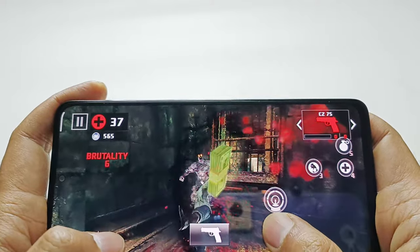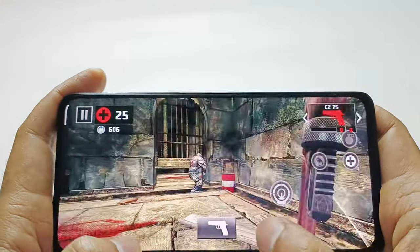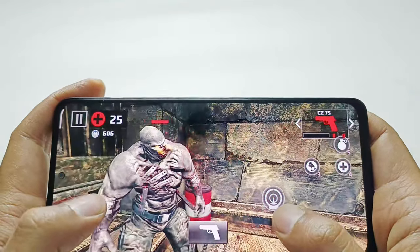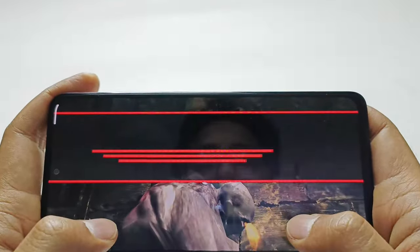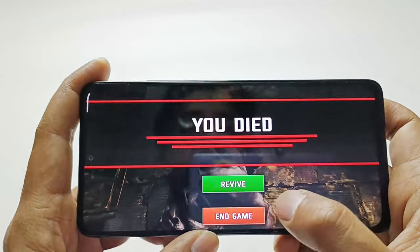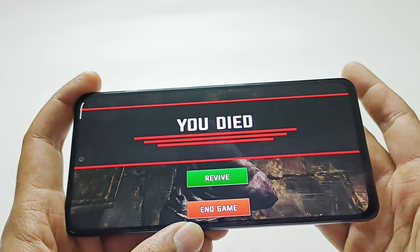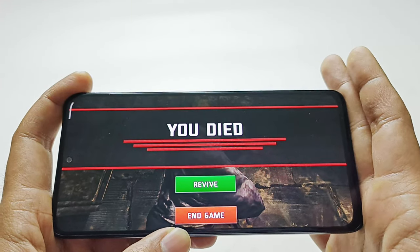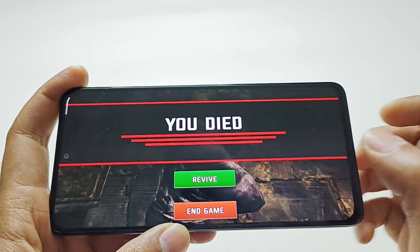I'm gonna die here because I don't have bullets in my gun, and this guy is pretty strong. But I wanted to give you the idea about the gaming capability of the device, and as you can see, even on the ultra high graphics quality we were getting 120 FPS constantly, so that's pretty nice for sure.